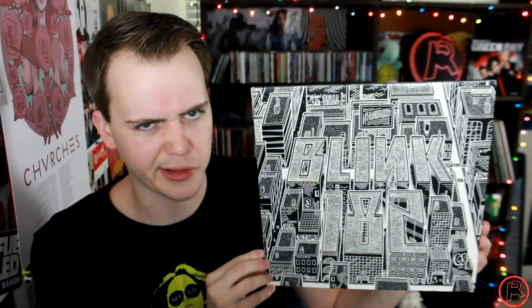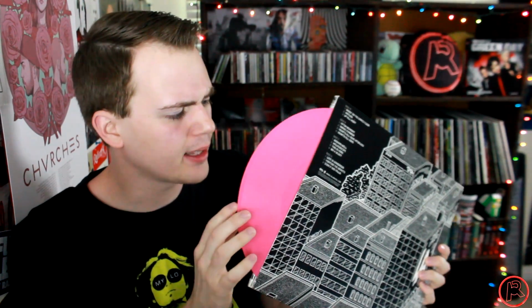I'm sure people are already questioning, why is this your nostalgic record, John? Like, why would you hold up Neighborhoods by Blink-182? Well, first of all, this is the pink pressing, which I believe was for breast cancer research or something like that. I'm not sure. I had to grab it on eBay whenever I saw it for a great price, because I never got my hands on a pressing of Neighborhoods until last fall. But this thing is phenomenal.